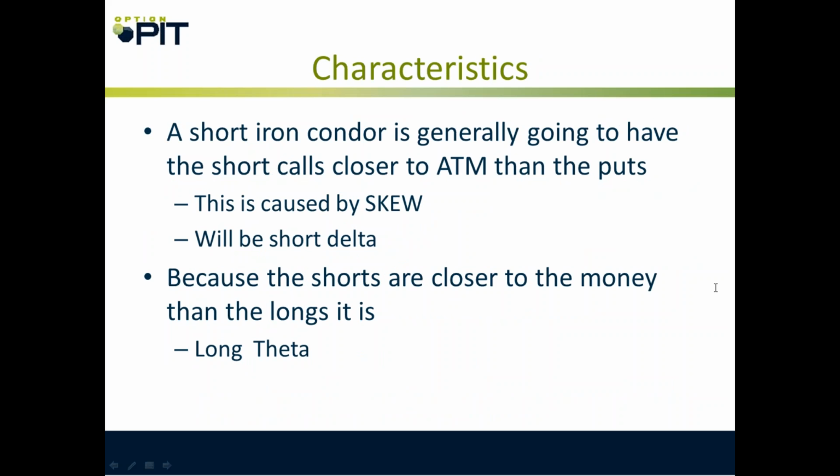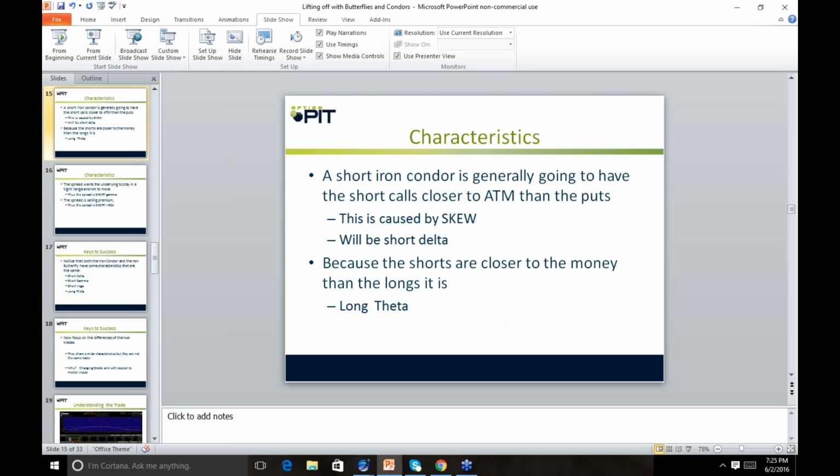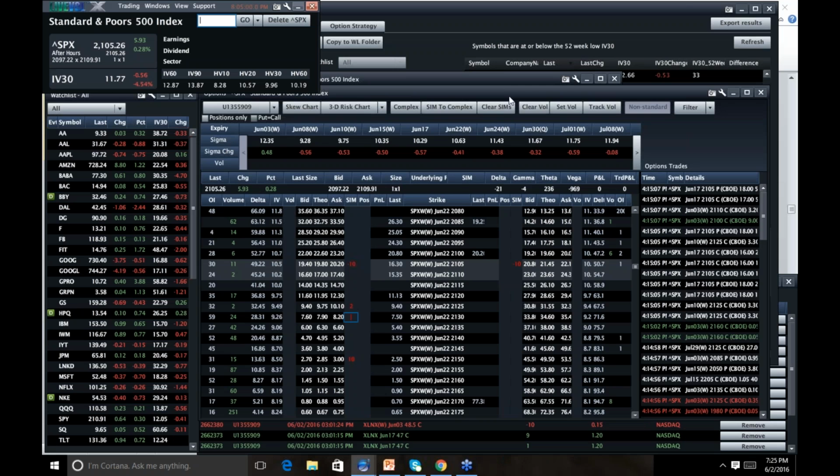All right, so a short iron. I'll put one together before we get down to business. So we'll look at SPX again. I'm going to clear my simulating. All right, so now, here we are, June 2nd. So we're talking August.